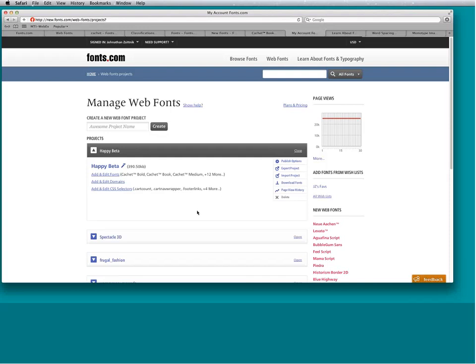And all that's done here from the Manage Web Fonts page. So it's nice that that's really been simplified through the new site and narrowed down to a set of controls in a single page.